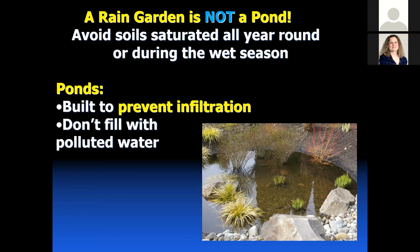Now, don't confuse a rain garden with a pond. Ponds are built with liners to prevent rain from draining out, while rain gardens are purposefully built to let it all soak in. Rain gardens are not for every location, especially not for soggy, wet areas of standing water. If you have a pond or want one, just a caution, you don't want to direct any storm water into locations where pollution can sit and concentrate.